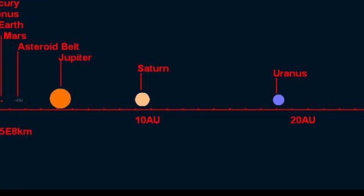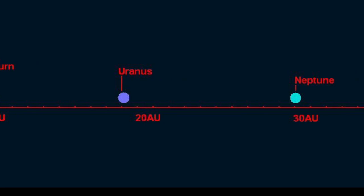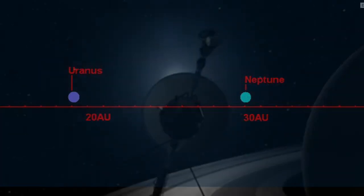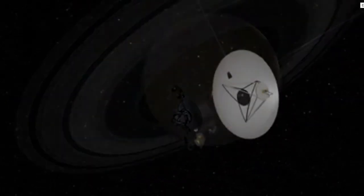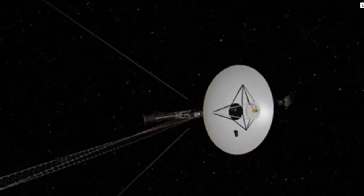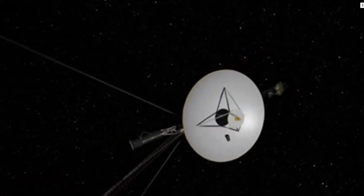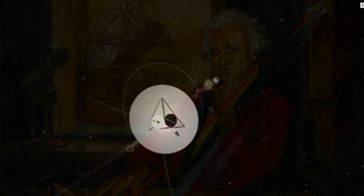Just the sheer distance from Earth is part of the reason these planets have only been visited just once by human spacecraft. It took Voyager 2, going at an average speed of about 35,000 miles per hour, 4.5 years to get from Saturn to Uranus. But we're getting a bit ahead of ourselves here.